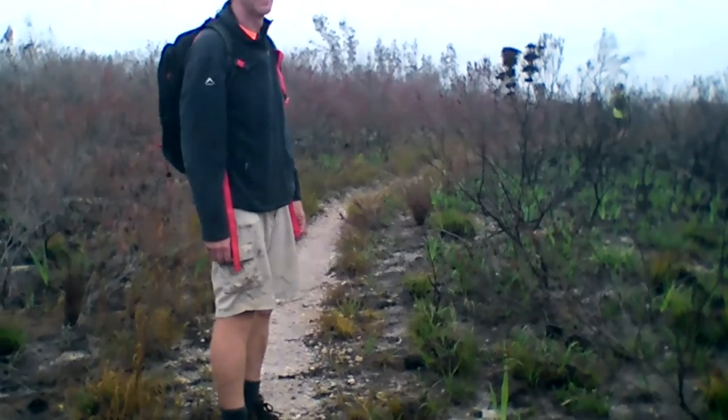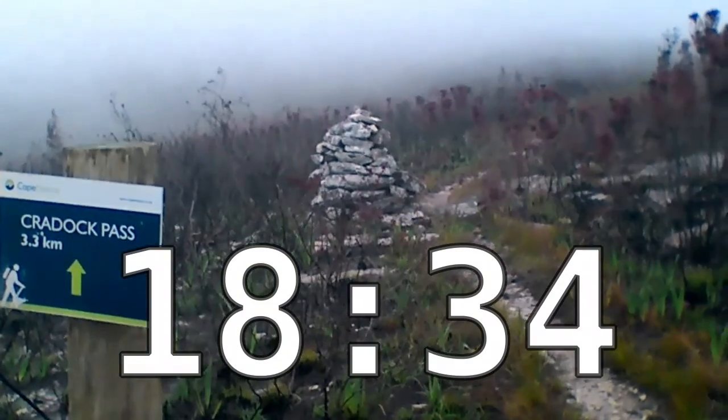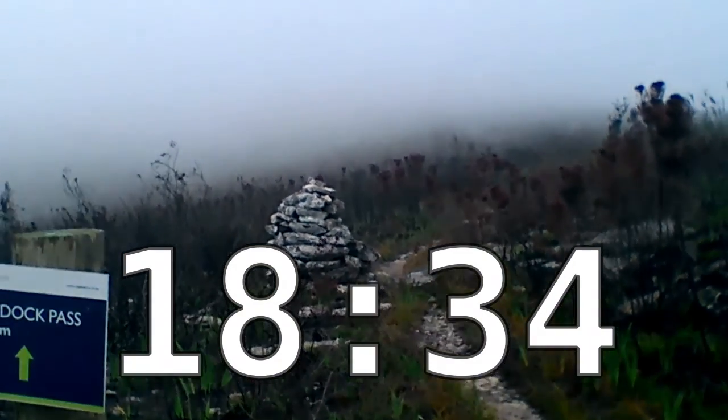It's about 6:25. We have a marker along the way, pointing the way up Cradock Pass. It says 3.3 kilometers. There's a stone marker in the background as well. And you can see we've got fog all around. It's like we're on a little island in the clouds.